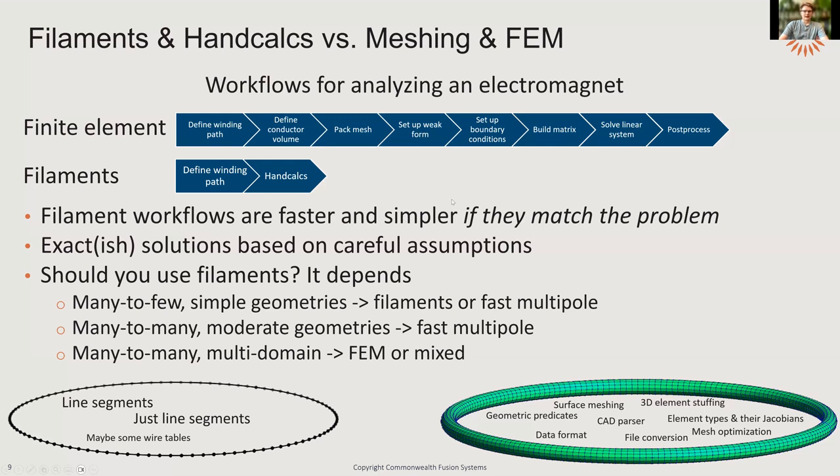All right, now for the what and the why. So filament calculations are essentially hand calc shortcuts to solutions to PDEs that you might otherwise use finite element or boundary element or fast multipole to solve. The short answer to why would we do this is it's much, much faster and much simpler to set up the problem if it works for the problem at all.